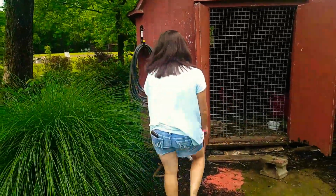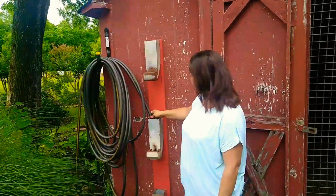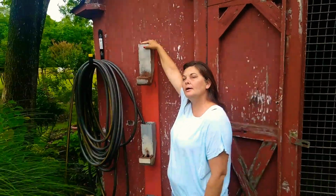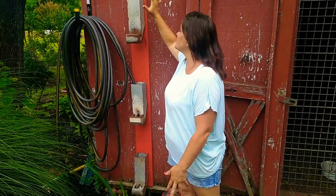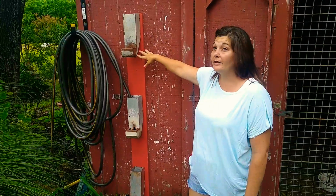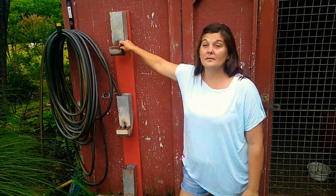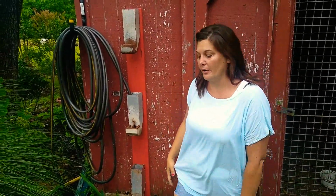One of the projects that I didn't do, and I could use some help with. So these are old chicken feeders somebody gave me, and I've screwed them into this wood and onto my coop. I want to grow something in here. Maybe succulents would be the best, but they're not really pretty. So something that's going to enjoy hot weather, not a lot of dirt, and a ton of sun. So if you have an idea, let's go for it.